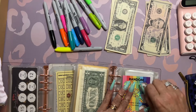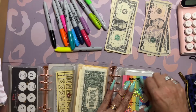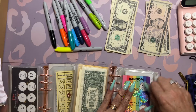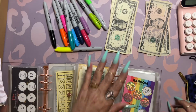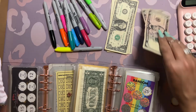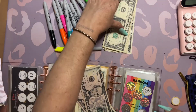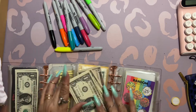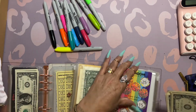Oh no! Oh, an IOU for the weekend. Damn it. Oh, crap. 10. 11, 12, 13, 14, 15. Okay, and I'm gonna owe this one 10.